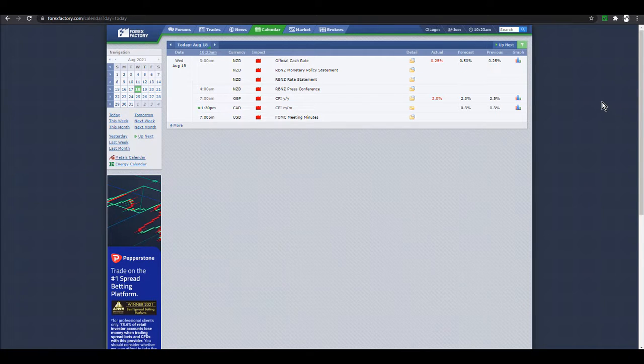Had some pound news out as well. A little bit worse than forecast for the CPI year on year. It was 2.3, and it came in at 2.0. So it's really, really easy on Forex Factory, guys. When it's a red figure, you know that it was bad. If it's green, you know that it was better than expected.